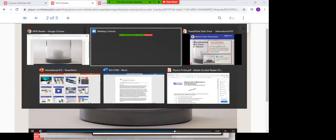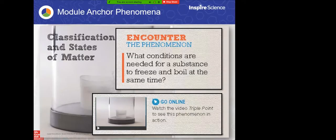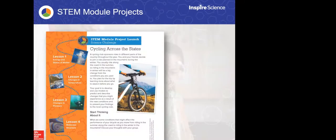So every module will begin in this way, some sort of phenomenon to spark curiosity and student-generated questions. It's a great opportunity to send this remotely, have students do it asynchronously, and then come back and share our thoughts in a synchronous situation, whether it be Zoom or through in-classroom instruction.